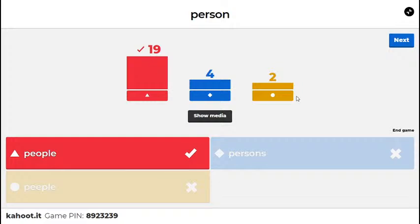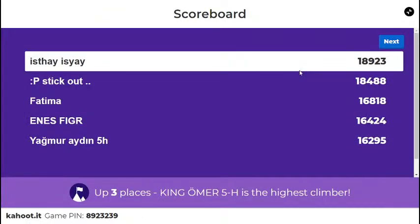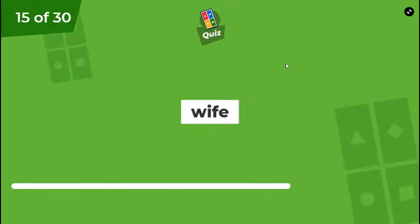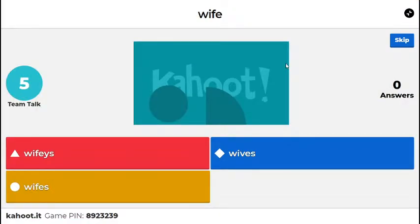Mathematics, basic four processes. Okay, 19 people knew the correct answer. It was people. And the scoreboard shows that Izday, Stickout, Fatima, Enes, Yağmur, all of them are still at their same spot. And Ömer is the highest climber. He climbed up three places. Let's get to the 15th question. What is the plural form of wife? Wifeys. Wives or wives? Which one?